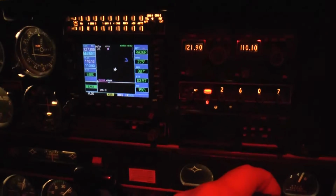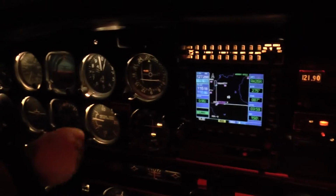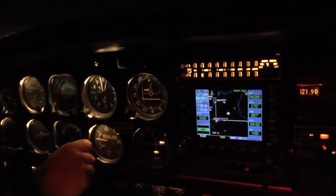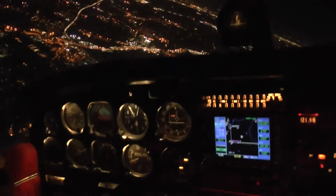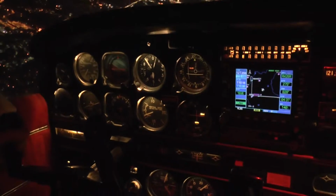Turn left heading 360. I'm going to keep you tight on the airport. I'll have you back here in a sec. Okay, Delta 754, contact the tower at 119.1. We're going to... We expected this. We didn't expect to be cleared.